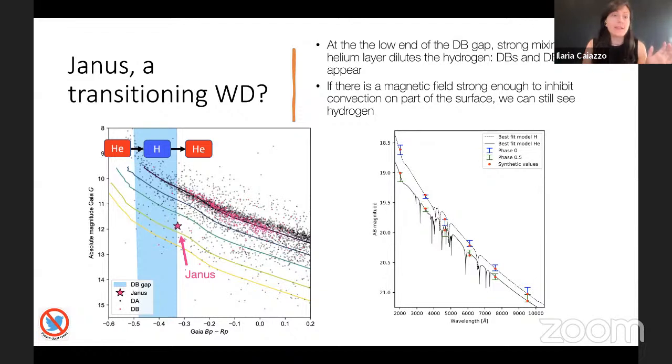But on the other phase, the magnetic field is not strong enough to inhibit convection, and so the helium layer has destroyed the hydrogen. So on one side, the hydrogen survives, and on the other side, the hydrogen is destroyed by the convection in the helium. So that could explain why we see this double phase behavior.